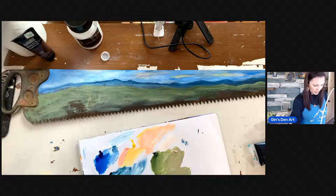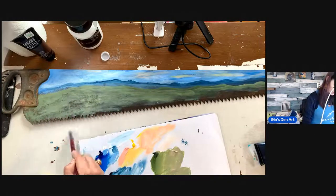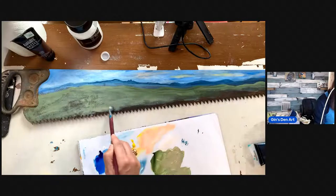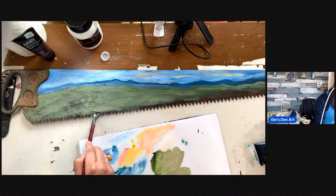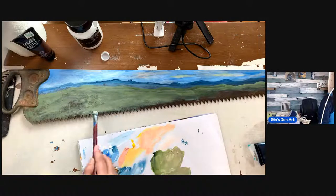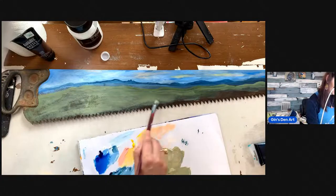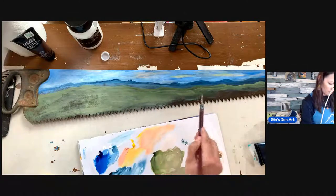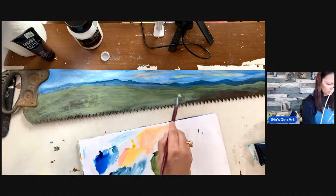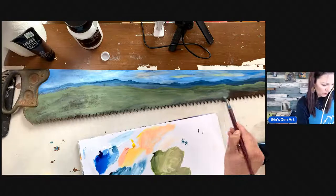All right, I'm going to fill this in with some green and some brown, and then I'm going to come back and add some, need a little bit of water. Trying to make it a little smoother in the process. I'm still using the same paintbrush, y'all. I have not changed yet. I'm gonna have to change when I start doing the trees.